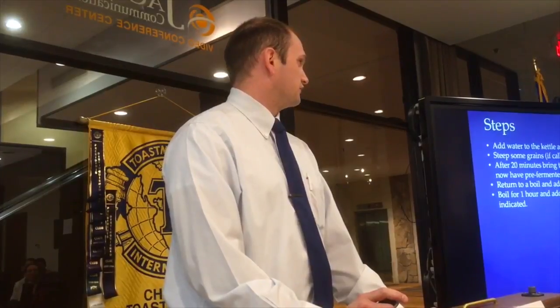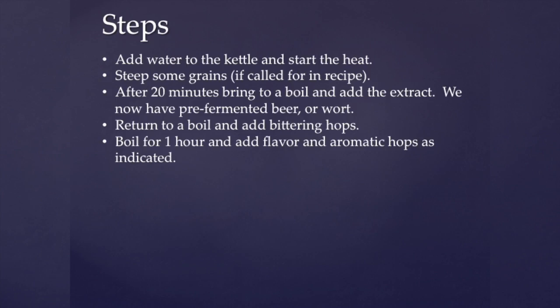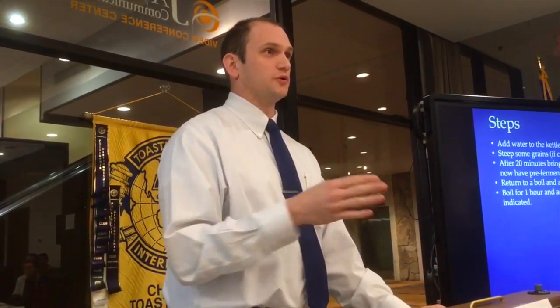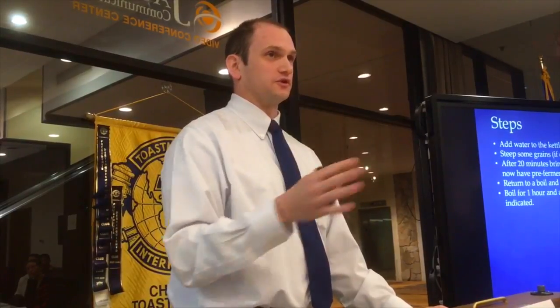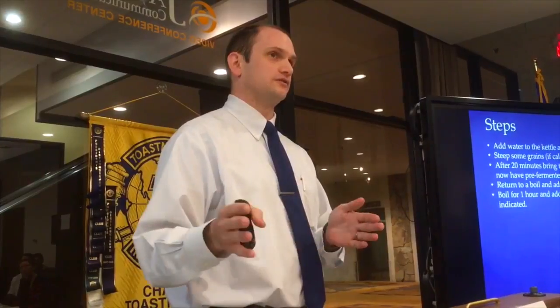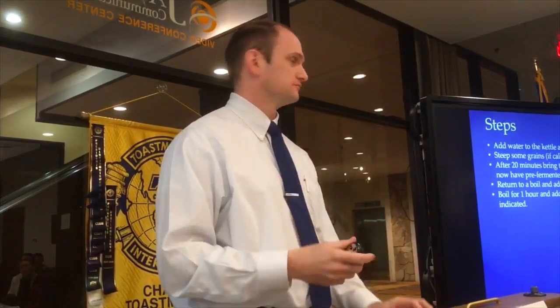And we now have pre-fermented beer or wort. Return that to a boil and add bittering hops. Boil for an hour and add flavor and aromatic hops as indicated. Hops can offer you 2 different flavors. There's the part that you smell and the part that you taste. The longer that you boil it, the more of the smell wears off. So when you add them in the beginning, that's the part you're going to taste, and if you add them towards the end, that's the part you're going to smell more.